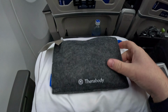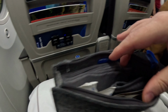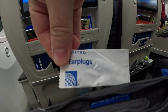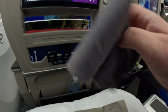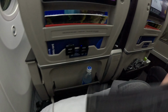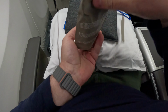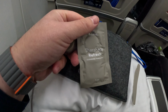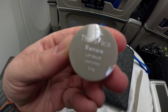You can fold down this little footrest, and there's plenty of space here for your iPad, phone, book, that kind of thing. Now, let's have a look at the amenity kit. It doesn't feel particularly expensive, but there's plenty of stuff in here. There's some earplugs, some tissues, a Theraface pack, we'll come to that in a second, some socks, these aren't great quality, an eye mask, a little small for the big of head, a dental kit, which is always handy, then the actual bag itself. This Therabody seems the most interesting. What's inside? Well, there's 3 little pieces of kit. The first is a cleansing towelette, some hand cream, and some lip balm. Always helpful. I've got 27 of them in my bag.